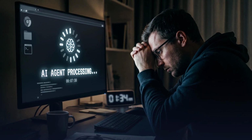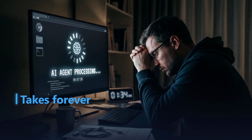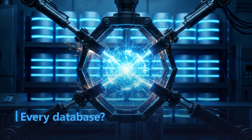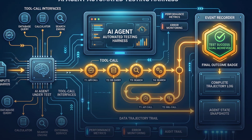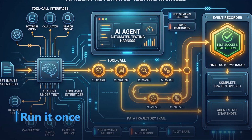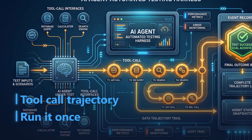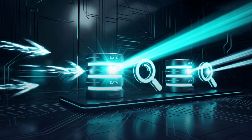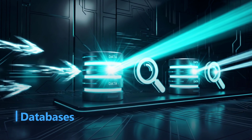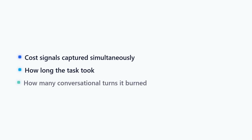But if we want to check the entire process of an agent, I'd imagine that takes forever. Well, we can't just sit there watching the AI work in real time, waiting to see every database it checks. No, definitely not. Which is where a harness comes in. A harness. Yeah, think of it as specialized testing infrastructure. You run the agent just once, but that single run captures the final outcome alongside what engineers call the tool call trajectory. Tool call trajectory, meaning the exact sequence of digital tools it used to find the answer. Exactly, like which specific databases it queried or search engines it triggered. Okay, I see. Plus, it captures cost signals simultaneously. You capture how long the task took and how many conversational turns it burned through to get there.